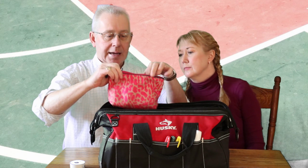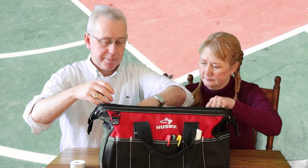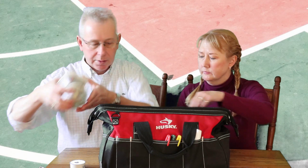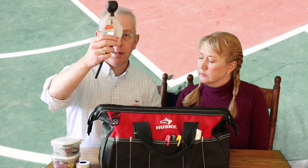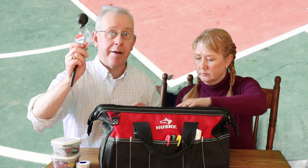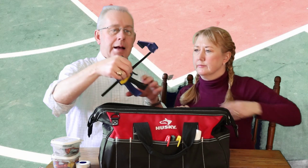And some zip ties. Always helpful. We have a bunch of random miscellaneous screws, electrical connections. What's this thing? This is a battery tester to test the electrolytes in your battery if you have a lead acid battery. I like this little guy. This guy always comes in handy.